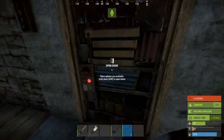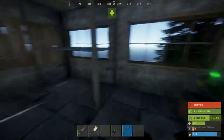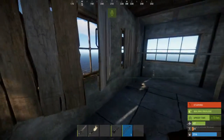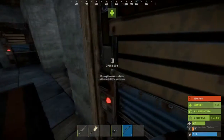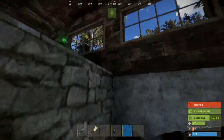Let me go show you our other room here. We got a nice view. I'll open up the shutters. You can see out. Look how beautiful it is. Yeah, baby. That's that room, and we got an upstairs, another upstairs. Yeah, we don't fuck around. I'll bring you up here.